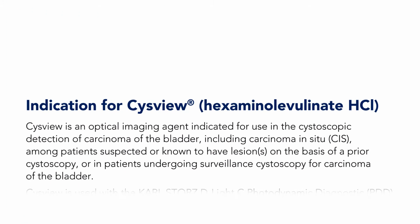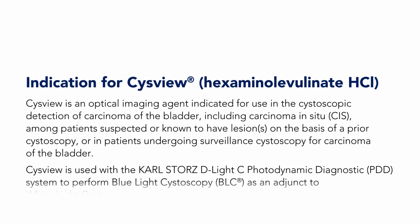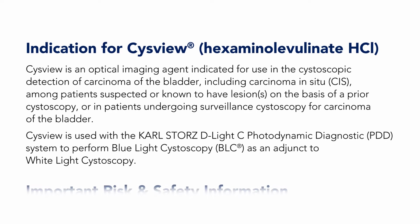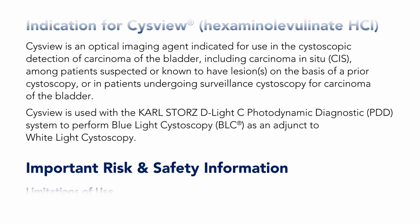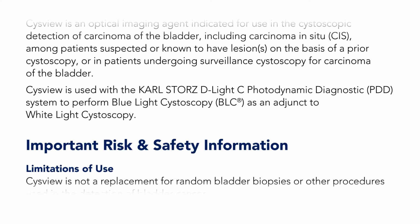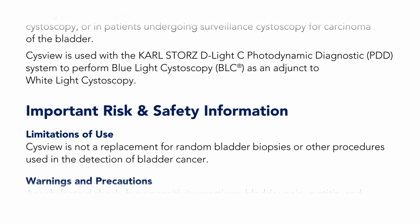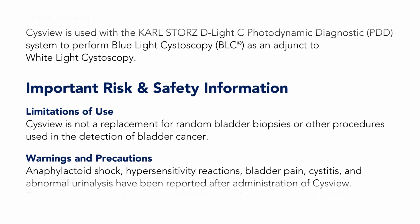Cysview is an optical imaging agent indicated for use in the cystoscopic detection of carcinoma of the bladder, including carcinoma in situ, CIS, among patients suspected or known to have lesions on the basis of a prior cystoscopy, or in patients undergoing surveillance cystoscopy for carcinoma of the bladder. Cysview is used with the Karl Storz D-Lite C photodynamic diagnostic (PDD) system to perform blue light cystoscopy, BLC, as an adjunct to white light cystoscopy. Cysview is not a replacement for random bladder biopsies or other procedures used in the detection of bladder cancer.